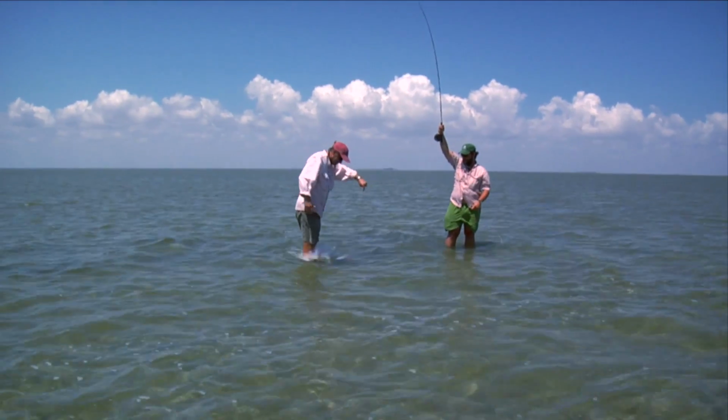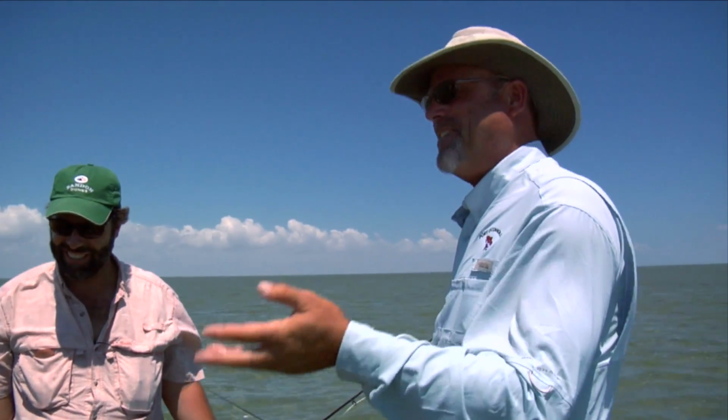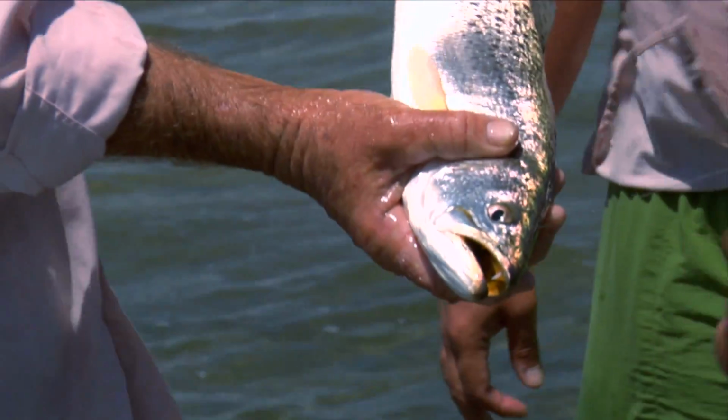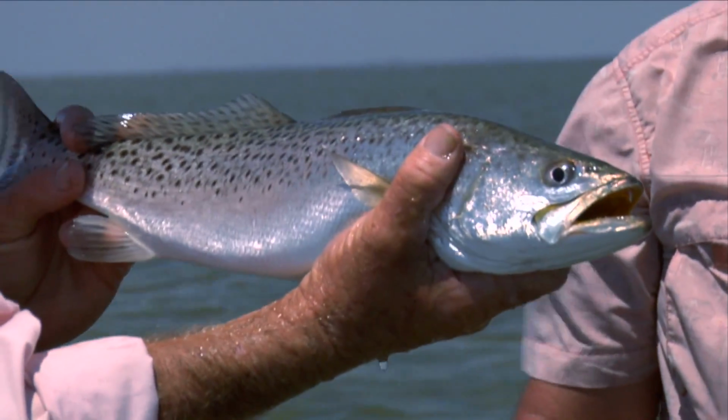What a day for my new friend Chris. Out of the boat, singles and pairs. And now, for the last fish of the trip, to round it all out, we got out of the boat and did something completely different and wade fished ourselves into another trout, man. Yeah. All right.